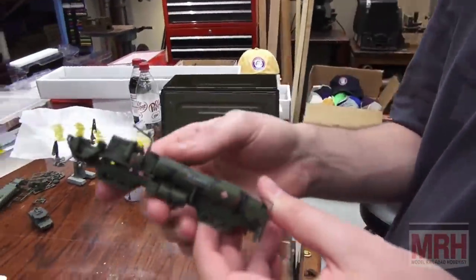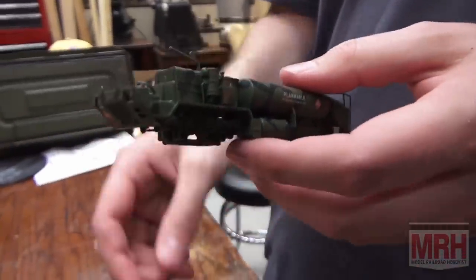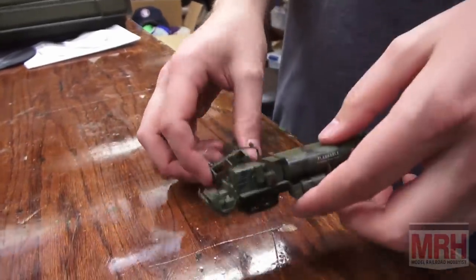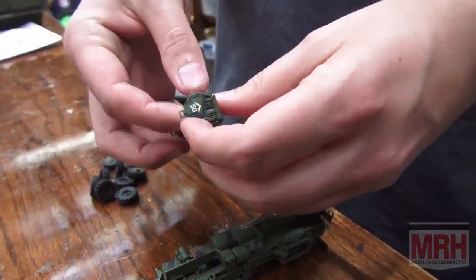All right, so now that we have completed the paint and the decaling and the clear coating, it's time for reassembly of our Hemet fuel tanker. This is a pretty easy step here. It's actually one of my favorite steps, to watch the model all come together. We're gonna reinsert the windows.